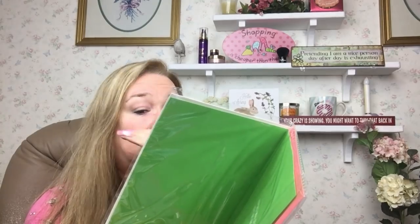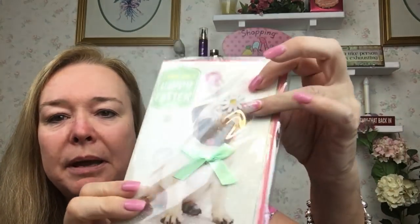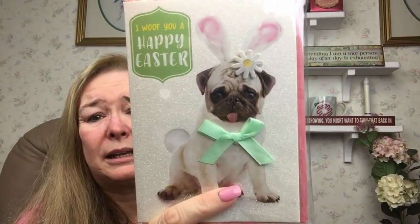And see, this is something that you would get and spend a lot of money for, more than a dollar. It says, I woof you a happy Easter. And see, it's got the bow in its hair, and it's a stand up. I mean, it's not just flat, and it's got a bow that's actually stuck to it. On the inside it says, hoping you get lots of treats. It's all wrapped in plastic, so it's real clean. And then it's got a pink card, but Buddy's a boy, but I had to get it anyway. Just doing too much taxes, I say. Okay.